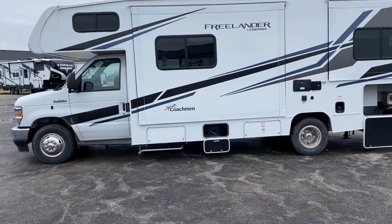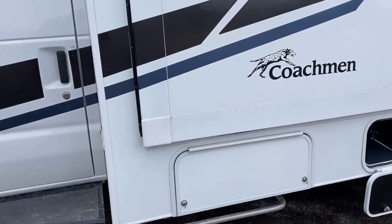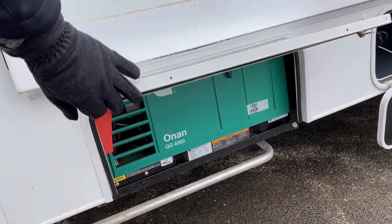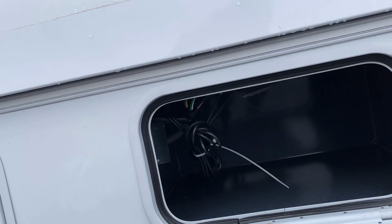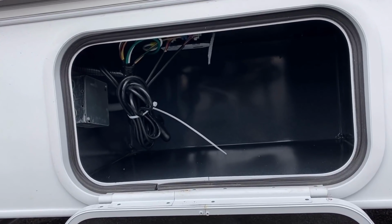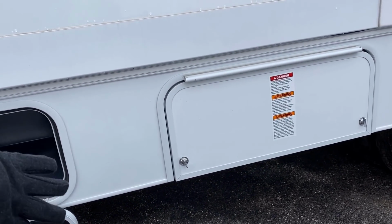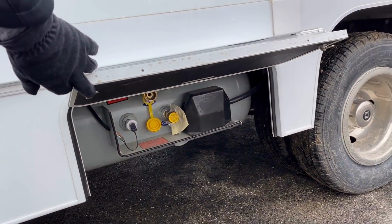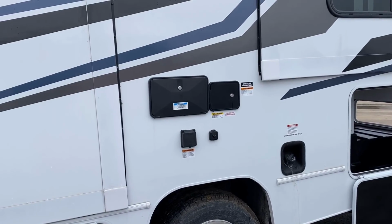Now, you notice a couple of these baggage doors are not open. I guess leaving the slides closed made it a lot easier for me to get down here. That will be our 4,000 generator. You might be able to hear that humming a little bit. And I'm gonna get you a look into every one of these little compartments, because outside storage on a Class C is always tricky. I want you to get to see every little nook and cranny. Now those are metallic, which looks and feels very rugged. Depending on how rough you are loading cargo, you may ding and bang around a little bit, so keep that in mind.